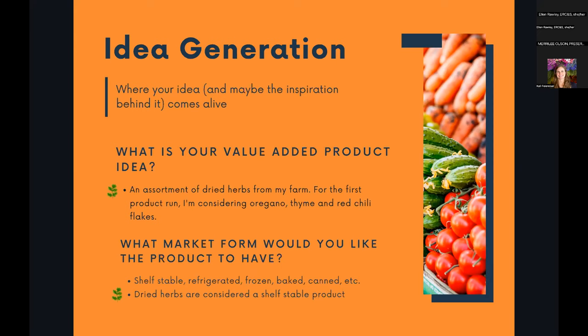For the herb product, I will be selling the dried herbs that are grown on my farm. And for the first product run, I'm considering oregano, thyme, and red chili flakes. Dried herbs would be considered a shelf-stable product.